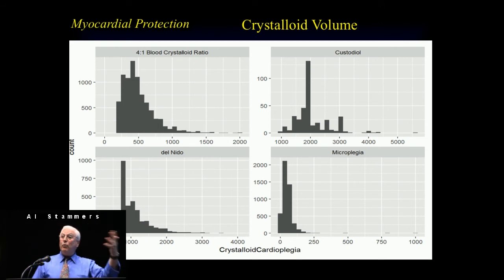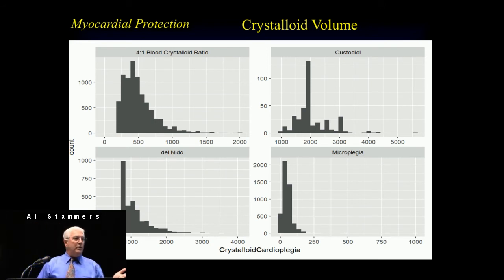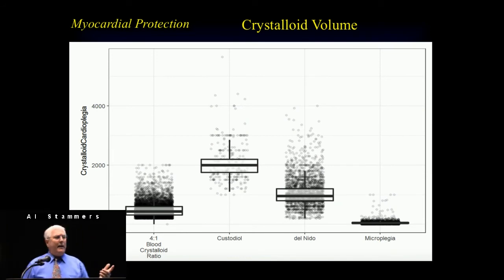Custodial, those of you who've used that, what's the dose? Give 2 liters, and then we'll go an hour or more without giving another dose, and sure enough, we've clustered right in that 2-liter area. Down on the left, del nido. What do you give for del nido? You give a liter is what your dose is, and then you hopefully go 40 or 50 minutes. And then finally, a microplegia. You're showing the really reduced values of microplegia. And if you do a box plot of those, on the right-hand side, you're hardly giving any volume at all from a crystalloid perspective, somewhere around 35 to 40 cc's as a median value, as opposed to custodial, which is, again, hovered right at that 2 liters.